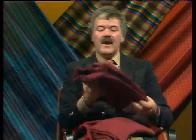Then into the cutting room, where we'll see layers of this being placed on a table, cut through, and then to the sewing rooms to produce a finished product. Here we have in front of me a shirt, very much like the kinds of shirts that are being sold on the market today.